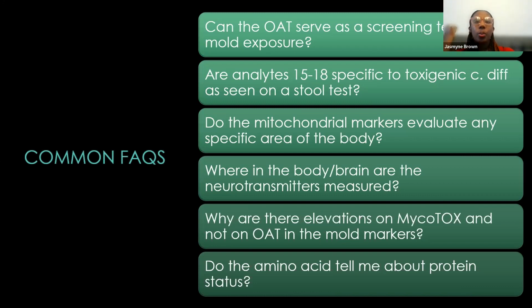Do the mitochondrial markers evaluate any specific area of the body? They do not, but you always want to think about mitochondrial-rich areas. So the nervous system, the heart, the muscles, you want to make sure that those are your focuses as you are looking at that section. Kind of the same thing here, where I get a question, where are the neurotransmitters being measured? Again, same thing, because it's urine, it's really anywhere. It's more of an overall status for those markers.